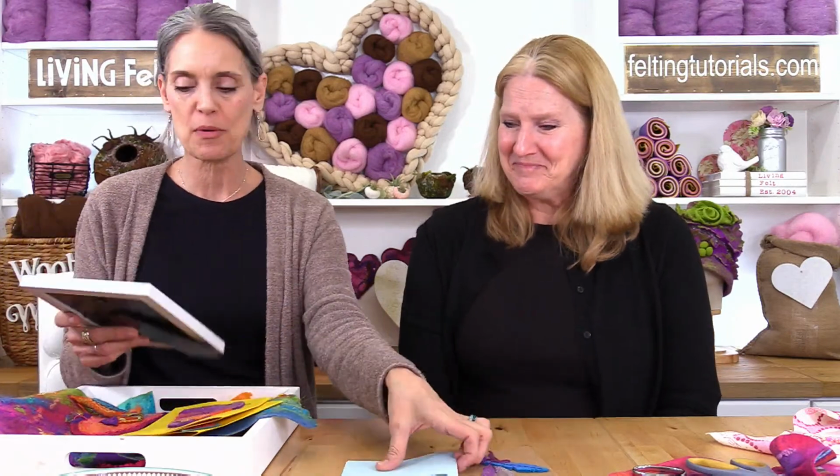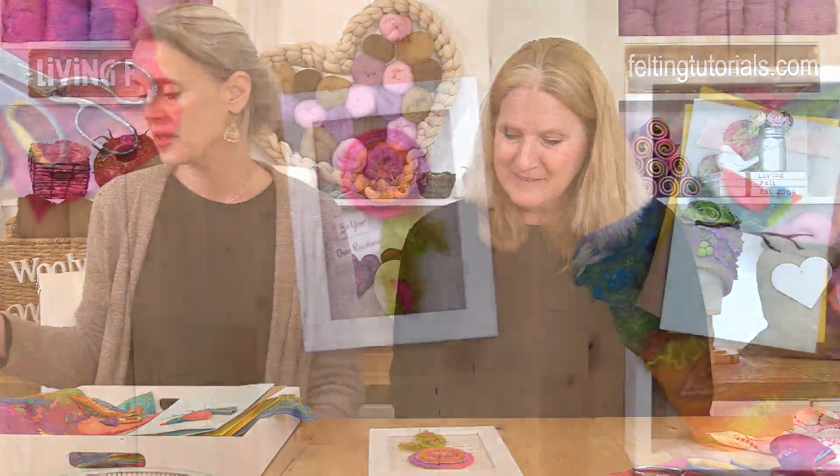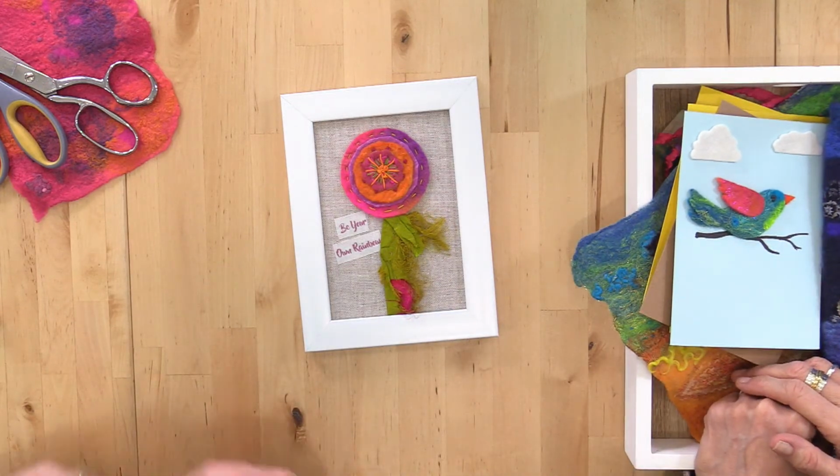And then there's so many things. So we're just going to show you a couple more things that you can make. This was a hand stitch project that we did, just playing and having a good time, like an applique, if you will. It's great.